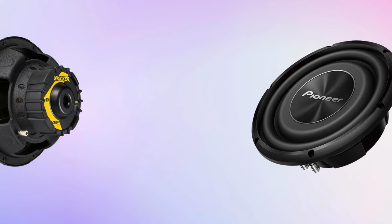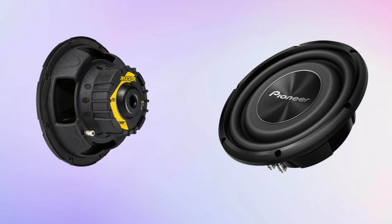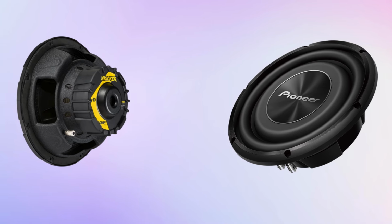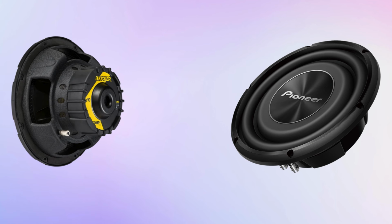So there you have it, my picks for the top 5 best 10-inch subwoofers for deep bass. Each of these subwoofers has its strengths and weaknesses, so it really comes down to what you're looking for in your sound system. Whether you want something compact like the Pioneer or a powerful beast like the Skar Audio, I've got you covered.